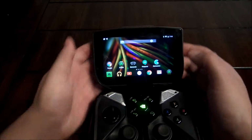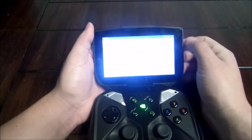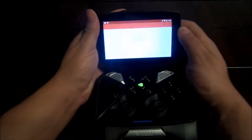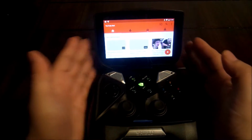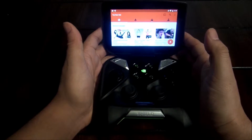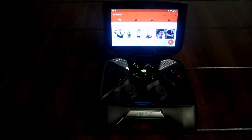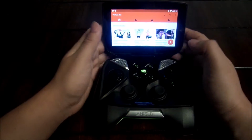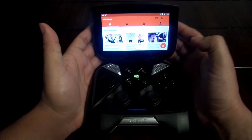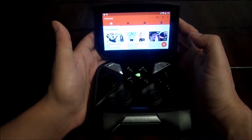Alright, so let's see what else we got here. Obviously watching YouTube. I love to use this device for YouTube. I like the fact that I can just tilt it up here and it's almost like a little portable TV. As a matter of fact, those old school little portable DVD players were basically the same concept. I could set this on the table, on the desk, and watch videos. Laying in bed, you could set this on your chest. You can set it to the side on your bed, and it really does work well.